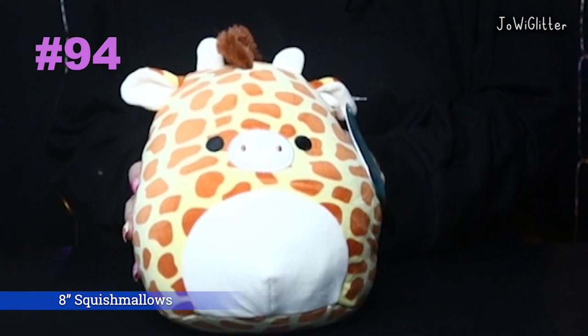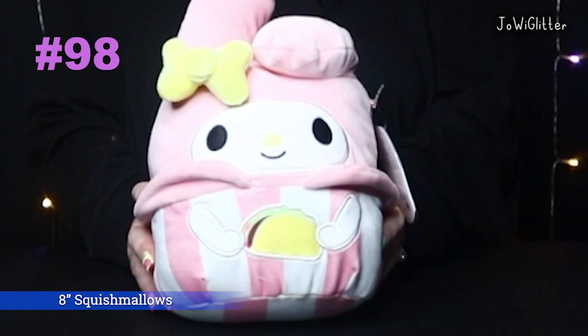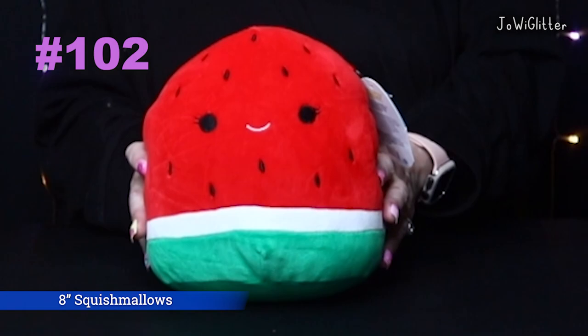Danielito the Galaxy Cat, the very rare Philippe or Felipe, I'm not sure, the Frog, My Melody Holding a Taco, I think this is Thompson the Armadillo, Bubba the Purple Cow, who I always want to eat, because he looks like purple taffy. I still haven't had my taffy. I really need to have some taffy so I shut up about it in this video. The Tokyo Speed Racer Pom Pom Purin. This is Winsy the Watermelon, so I'm pretty sure the other watermelon was Wanda.